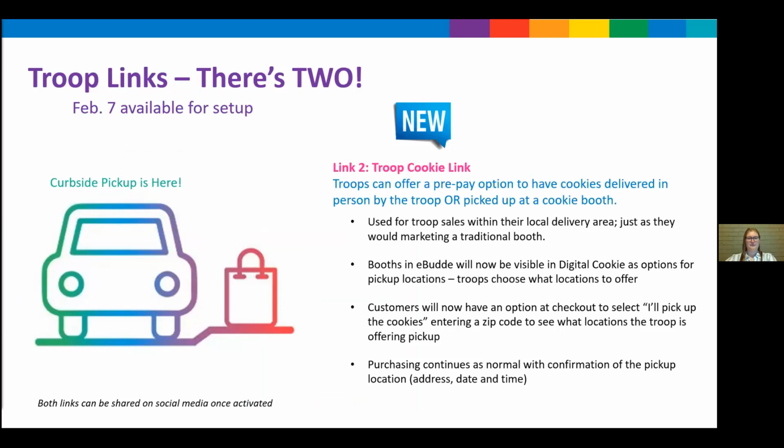The second Troop link that's going to be available, which is the one that you probably won't use, but I'm going to tell you about it anyway, just so we're all clear about what the opportunities are. It's really more for like a curbside booth, if you will. So this link will be a link that you can share on your own. It's not going to be published anywhere. It's not on the national platform. It's just going to be in your quote unquote Troop digital cookie site page, but you could essentially take that URL and have customers, if you turn it on, pay in advance and list opportunities for curbside pickup.